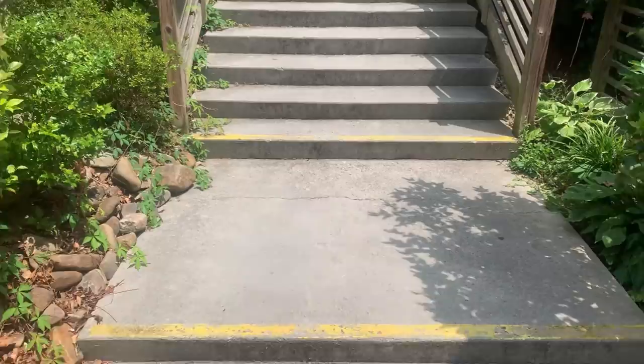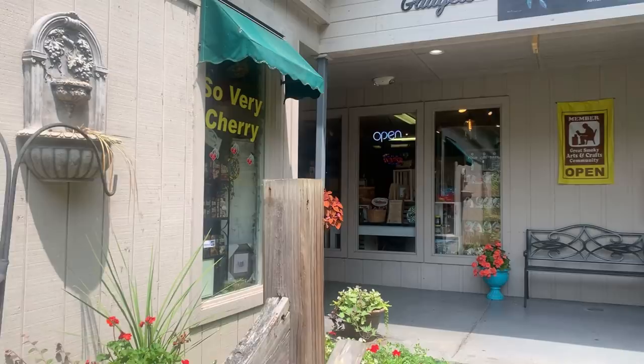This building over here to the left, it's so very cherry. It was just for me to go here. We walked in here. It's amazing. They have all kinds of cherry stuff, and I love cherries. So we will be doing a detailed review of that place.